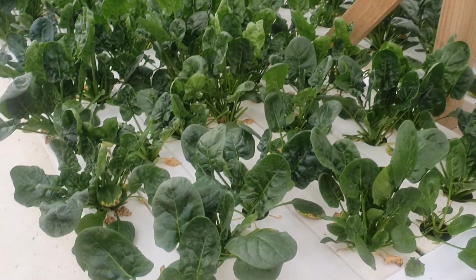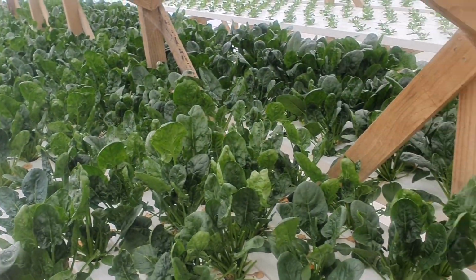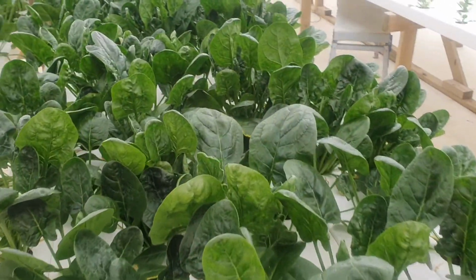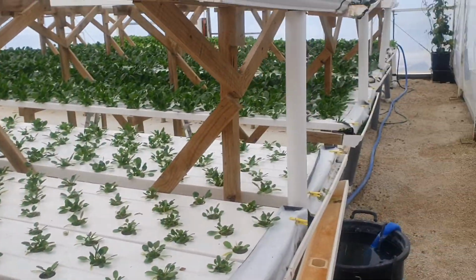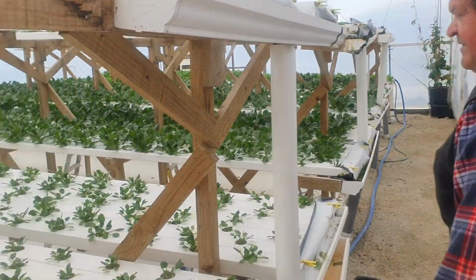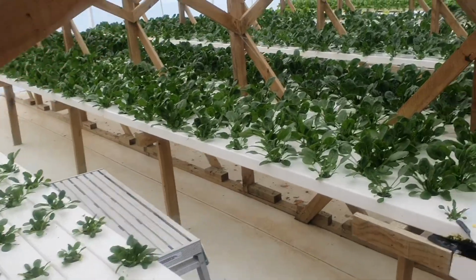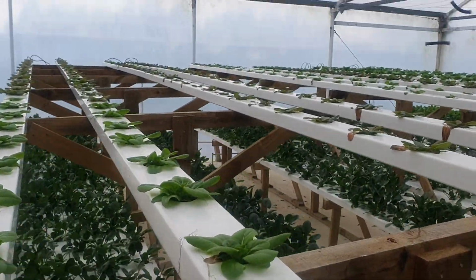And under here we've got our spinach, which is very popular. I just pick the leaves. There's no spraying. I don't spray any of my plants. I just plant them, pick the leaves, and away they go. So we've got spinach here coming on, more spinach coming on, different cos at different stages up here.